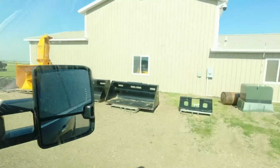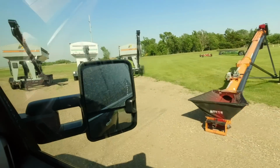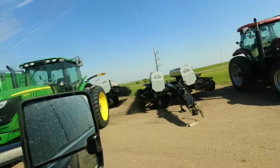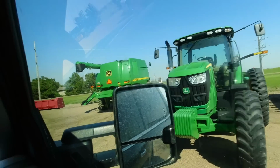We bought our grain cart, a couple tractors, bale trailer, our Crustbuster drill, skid loader, and all of our skid loader attachments. Our super coulter. Yeah, he's got about anything tillage. Oh, we bought our semi. We bought a semi and a grain trailer from him. Just a grain trailer? Yeah. There's a Crustbuster drill. Nice looking 6145R. And then a 9650 combine.